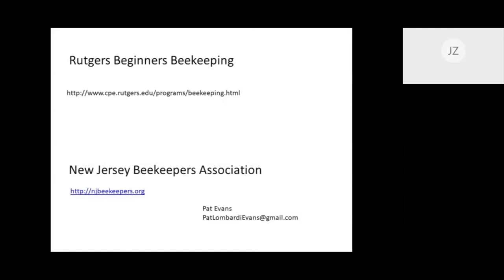You don't even have to have bees to join, but it would be a good way to meet other beekeepers and then find somebody who could become a mentor of yours. Practice on somebody else's bees, learn what you're doing, and then get your own. I have a couple of master gardeners up in Essex County who have done that. So there are a couple ways you can get into having your own bees.